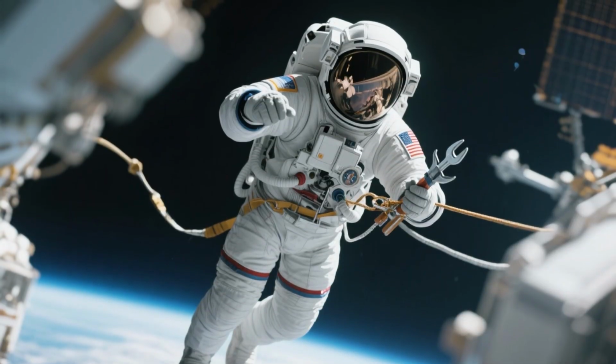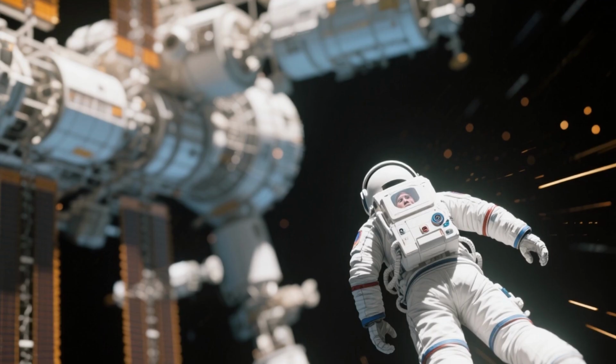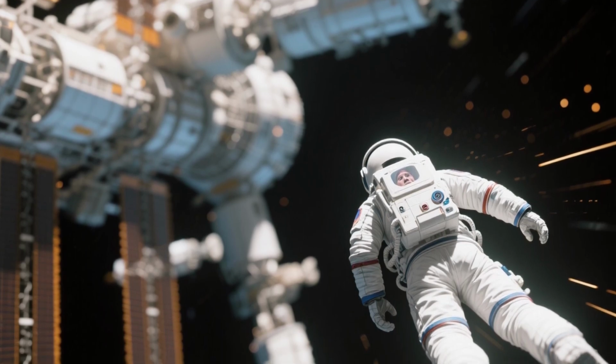An astronaut is performing routine maintenance on the International Space Station when their tether snaps. They're floating away from the station, their life support system still attached but rapidly depleting their oxygen supply. This is how they die.